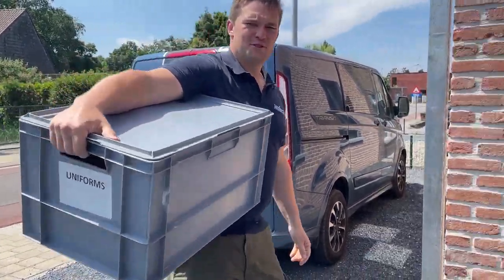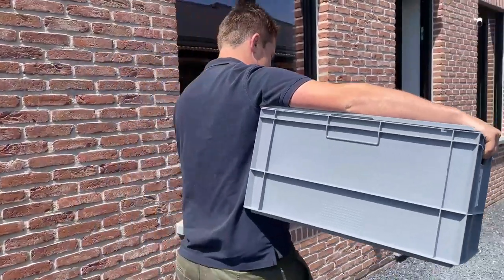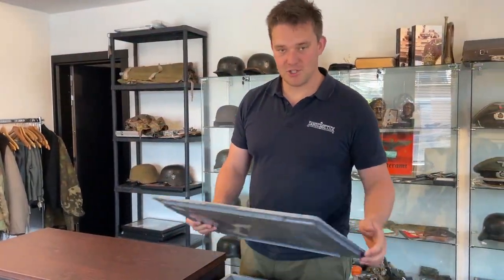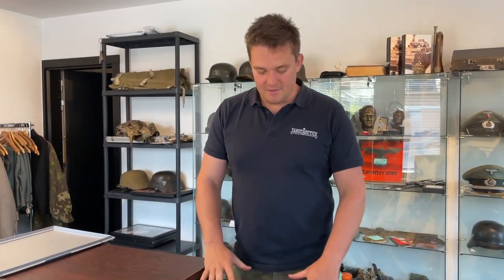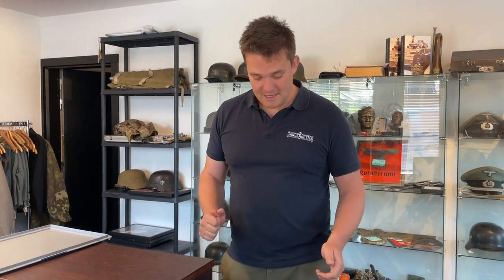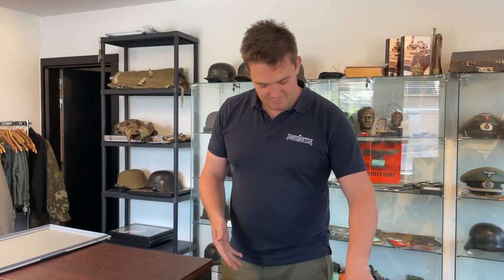One case full of new stuff. So here's the new case we just got from Aalst. Very special. This stuff did not come from a collector, but it was actually in the attic since World War II. And what I immediately found is that this was actually left behind after the liberation of the city of Aalst. So I will just look in the case and see what we find here.